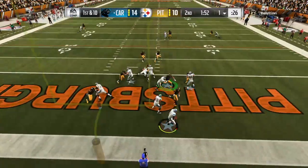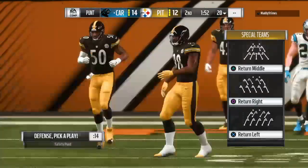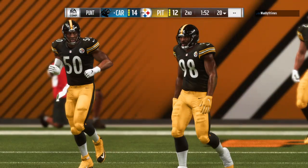Now following the interception, here's Newton. And now did he step out of the end zone? Yes, he did. The referee says he stepped out, and that is going to be a safety.